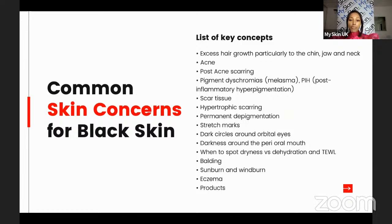We will also look at permanent depigmentation of the skin, so not just post-inflammatory hyperpigmentation, but we also counteract hypopigmentation as well. Stretch marks, dark circles is a very big concern. Darkness around the perioral mouth, dryness and dehydration in black skin, balding, sunburn and windburn, eczema, and products as well. So these are all common skin concerns that we talk and hear about in the treatment room. Next, please.